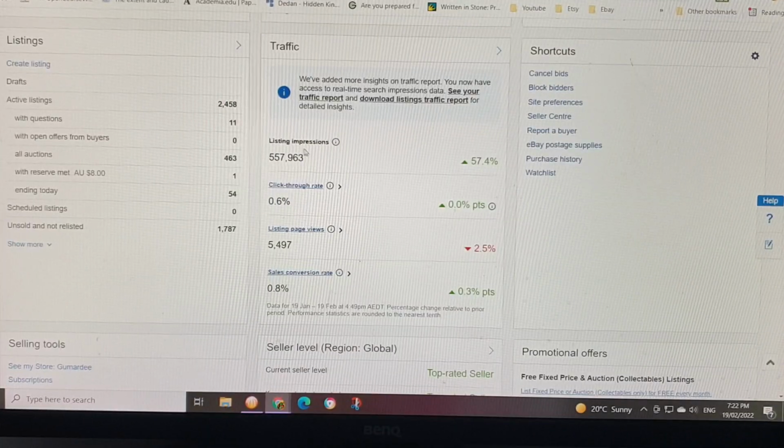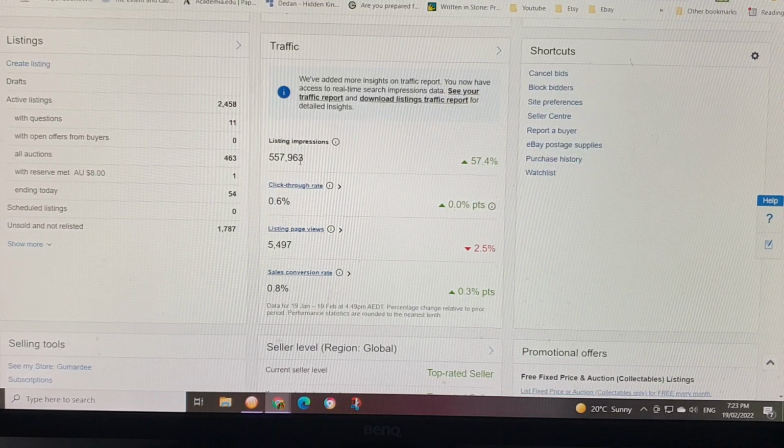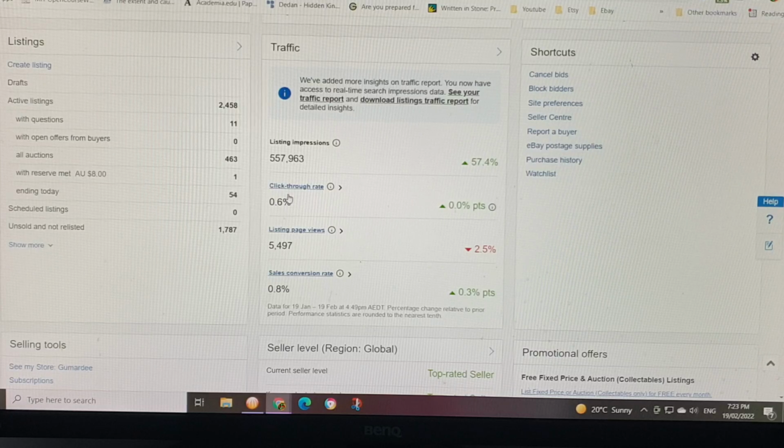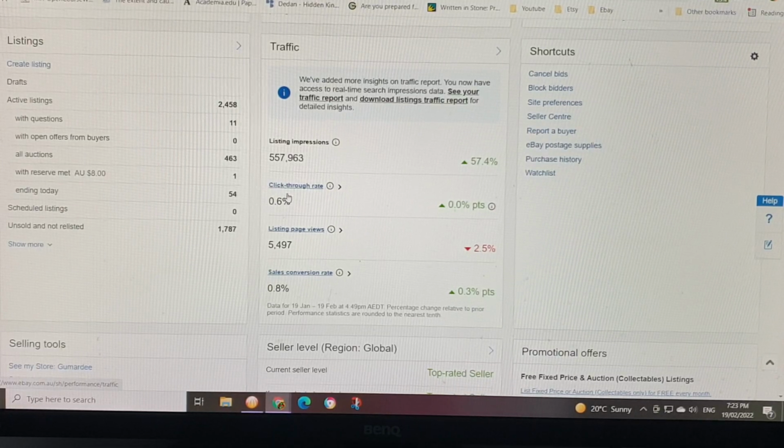Here are the impressions for the last 30 days. So 500,000 impressions. It's quite a lot. You can see the click-through rate is quite small. So that's 0.6, so about 3,300 people click through for that amount of views.